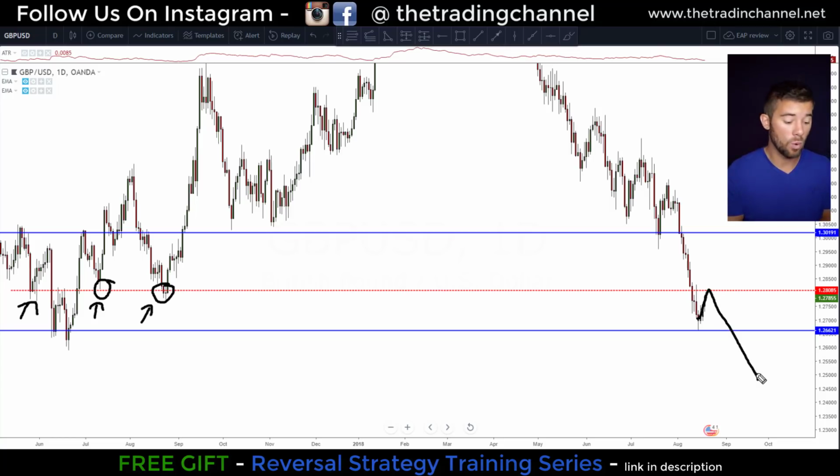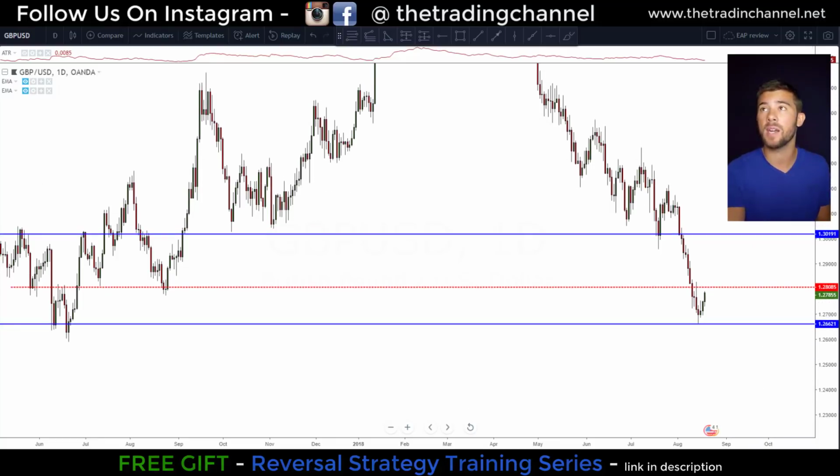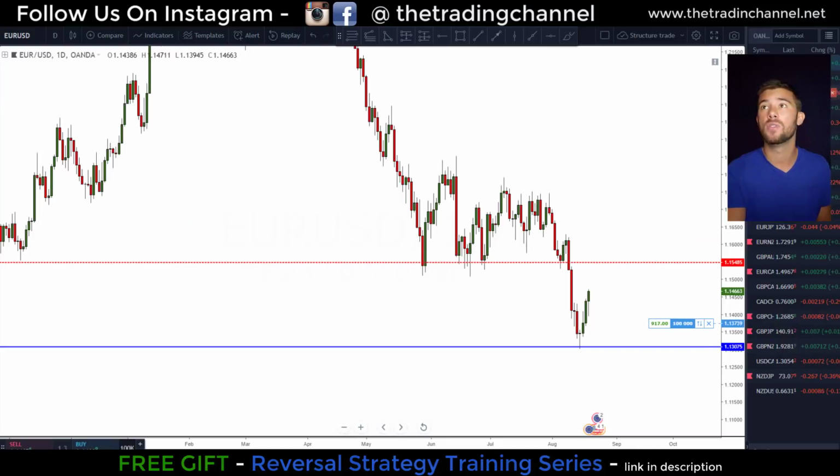So for this pair, 1.2808 is going to be the level of structure we're paying attention to. We want the market to get up into, and we want to find a trading opportunity around here at the trading channel, around 1.2808. That's our prediction for the pound dollar. So that's a look at this pair. Let's go ahead and move on to our next pair.